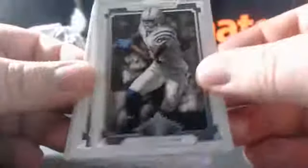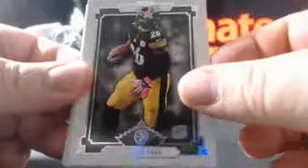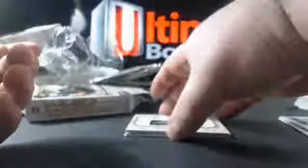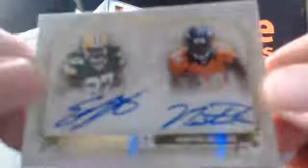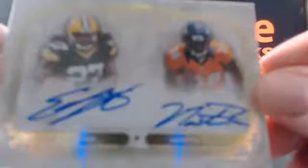Last pack. This is Reggie Wayne. This is Le'Veon. Oh, come on, Beato. Yes. Look at this. You have got to be kidding me. Fast Flames one-time GB auto, he calls it.